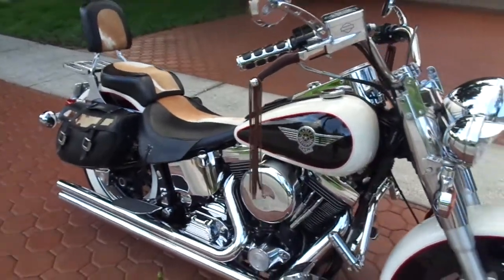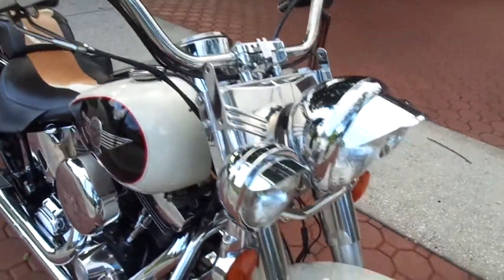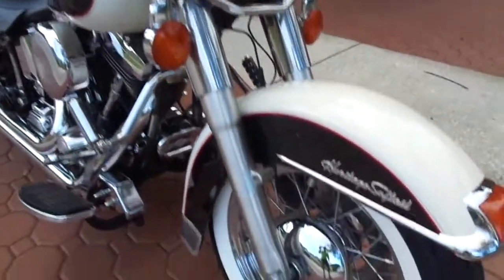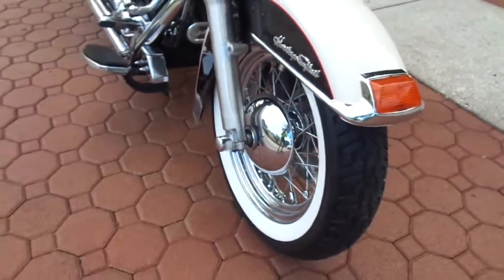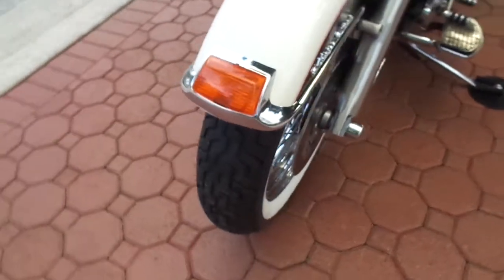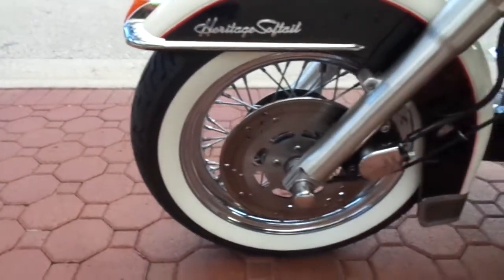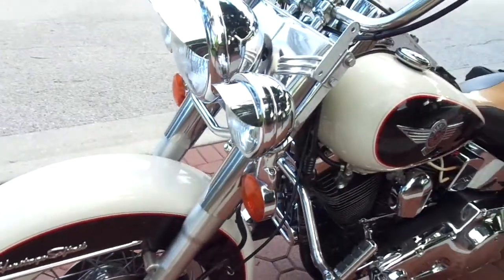And folks, I want to congratulate you on your knowledge, or your entrance, or just wanting to get one of these motorcycles. If you have no idea what you're looking at, I'm going to share a little bit of my knowledge with you, which is not the greatest, but this is what I know.